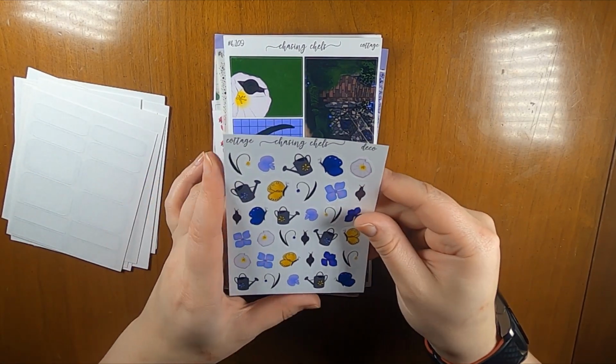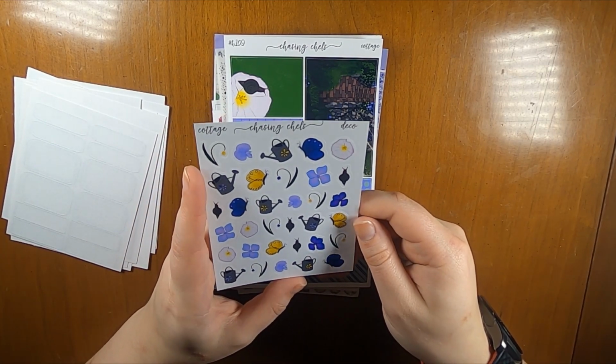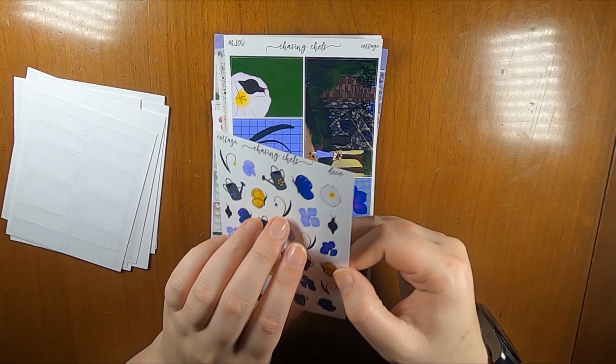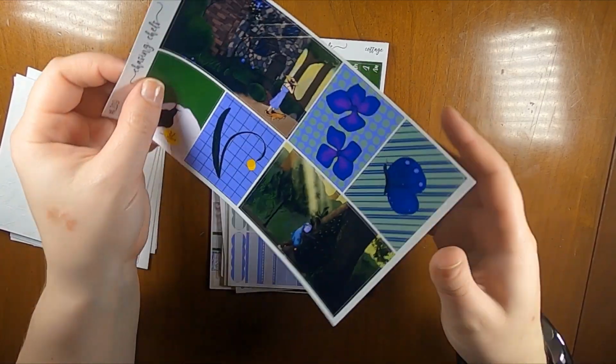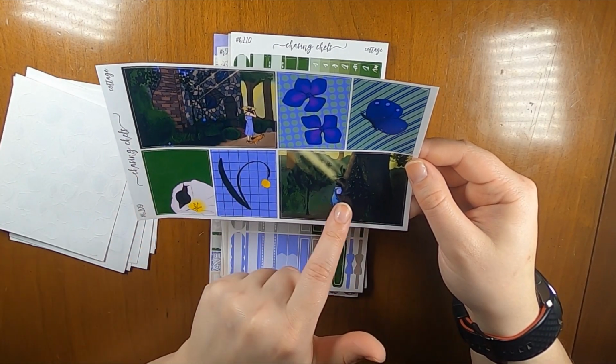And this is the deco. So there is a kit in here, which I'm going to show you in just a second. And this is the deco that goes along with it. I like the little snails. I think they're cute. So this is the full boxes of the kit. So these are the two scenes that are included.